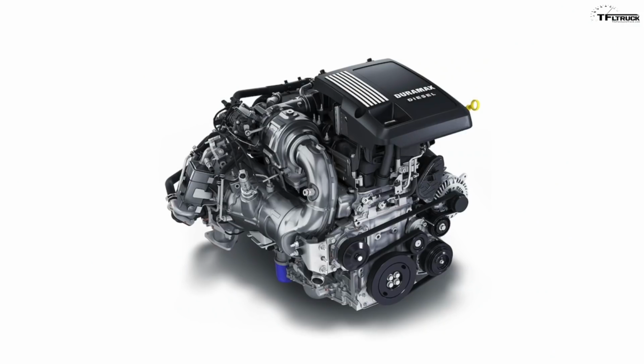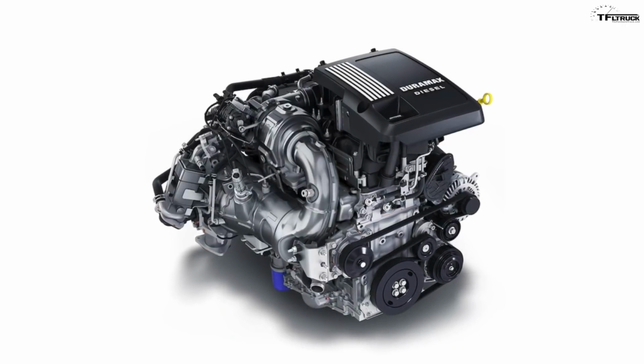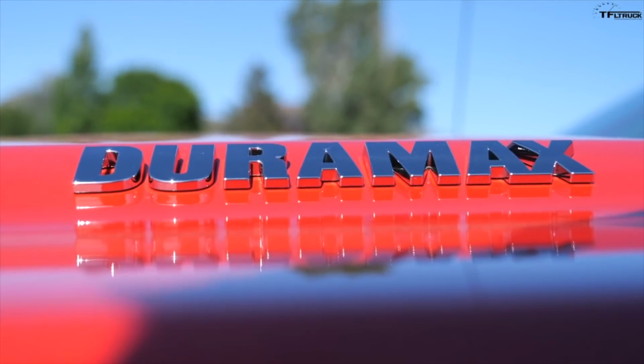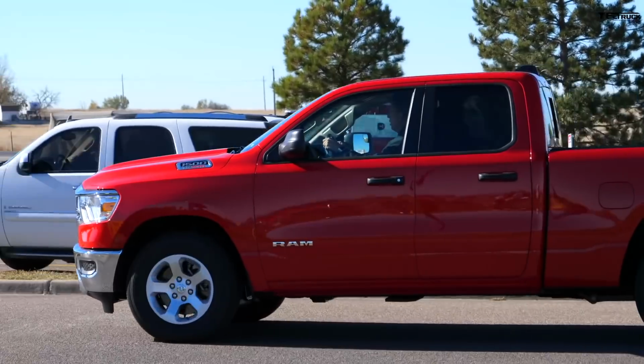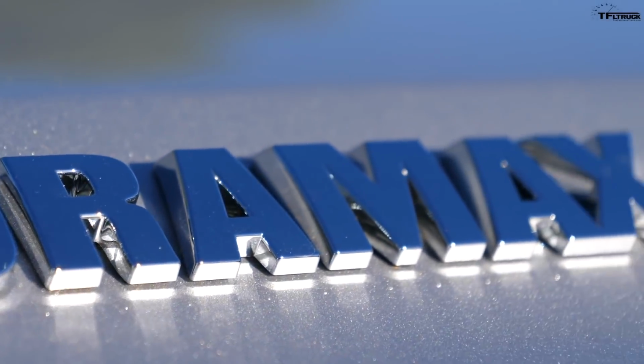Finally, we got to the 7th engine option, and it's a diesel. It's a 3-liter straight 6 Duramax. It's all new. It's really high tech, and it's actually one of my favorite engines. We've tested it against the new 2020 Ram EcoDiesel in the Ram 1500. I also compared it against the Ford F-150 3-liter diesel engine, and I like this one the best.